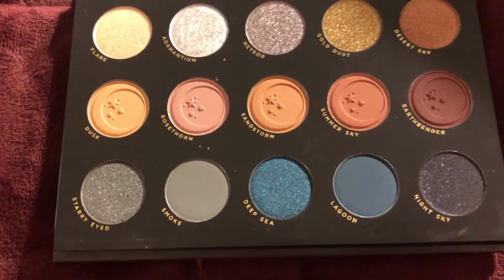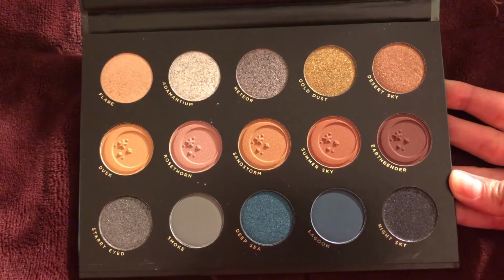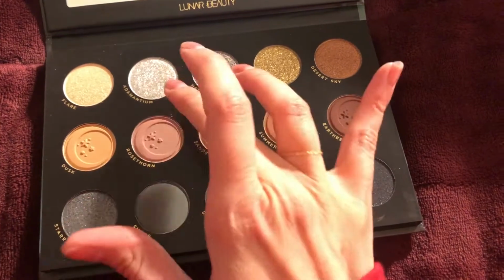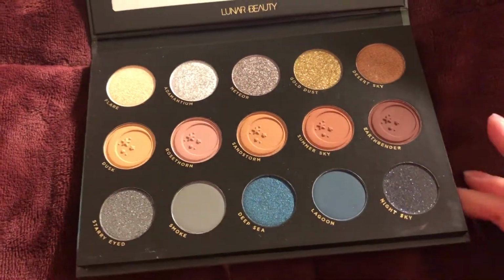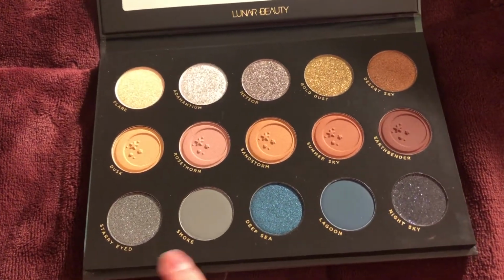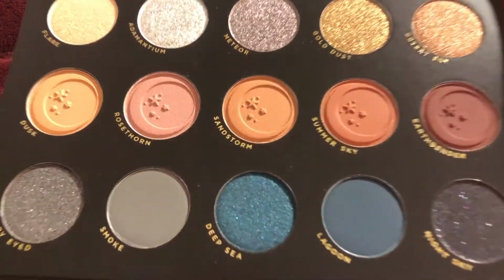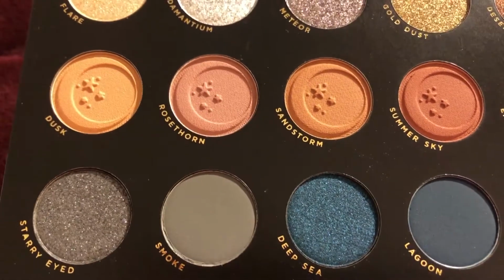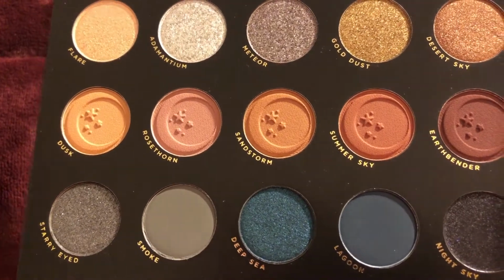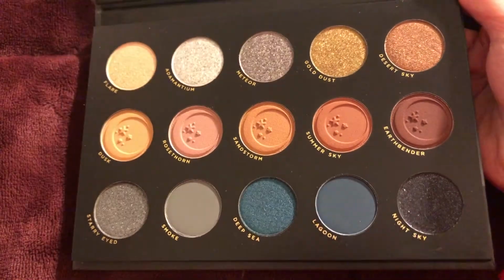What I loved about this palette is that it has a lot of warm tones and a lot of cool tones, and you can play around a lot with this palette. You can make a bunch of different looks with this. I normally go for these kinds of colors, but you have days where you want to go really different. So I just really love the expansion of colors that Manny and his team created for this, and I love that it has mattes and glitters for all of them, so you can have your different eyelid colors or your transition colors. So I really, really love this, very much so.